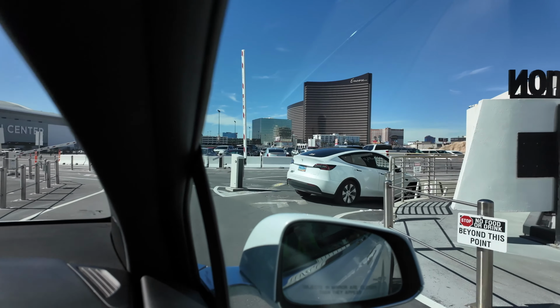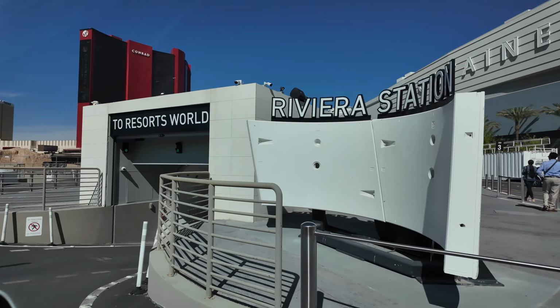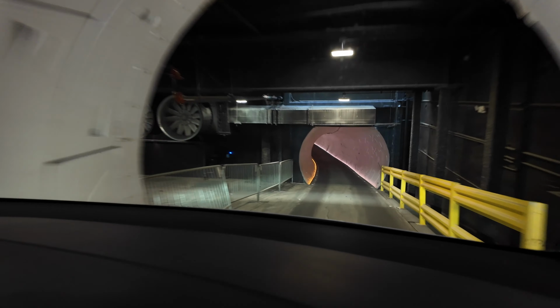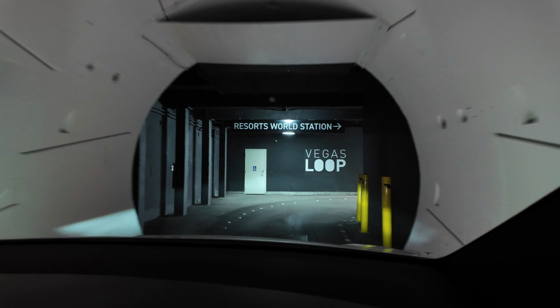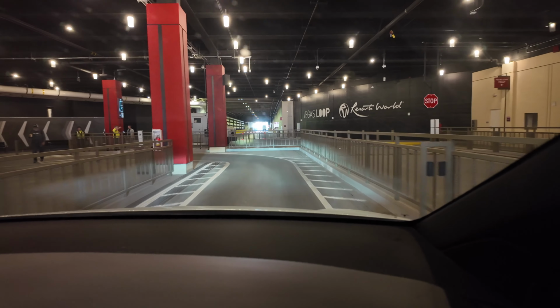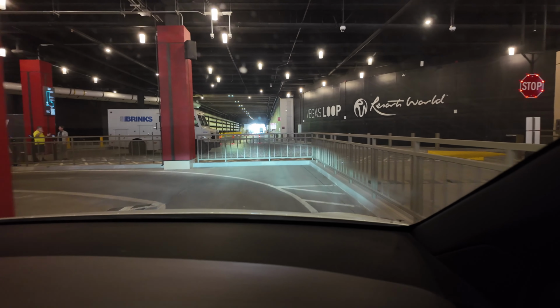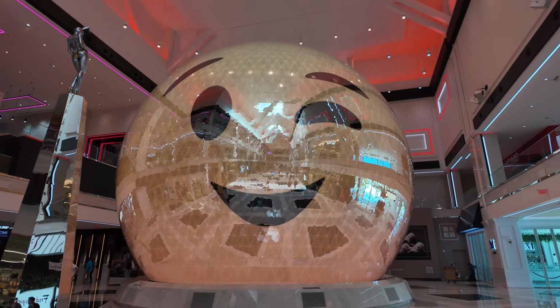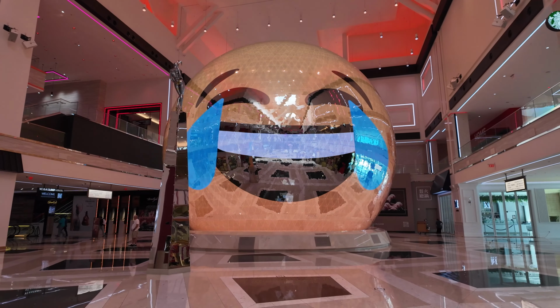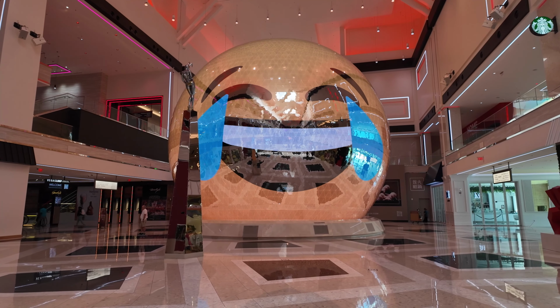And there's an extra tunnel which takes you to the Resorts World Hotel, which is, I think, Las Vegas's largest new major hotel. And so after the last day of the show, when I got finished, I went over there. Resorts World has its own mall, and this giant globe is in the middle of the mall. It's a very high-end mall with only the most expensive stores.